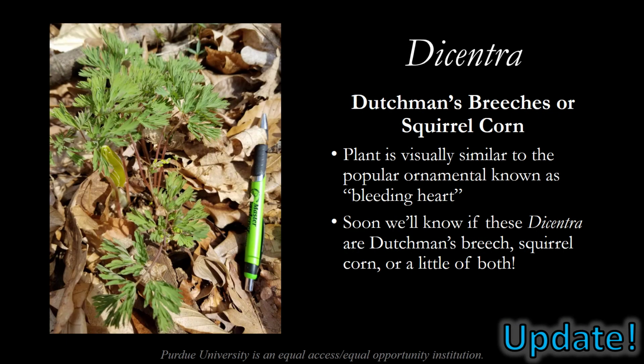Dicentra update. This member of the fumitory family might start looking more familiar to you as the flowers start to form. You'll notice that they bear a similarity to a commonly cultivated ornamental plant known as bleeding hearts. Once the flowers start to mature, we'll show you the comparison between the two. Hopefully by next week, we'll know if these Dicentra plants are Dutchman's breeches, squirrel corn, or maybe a little bit of both.